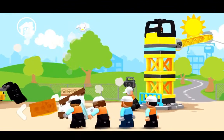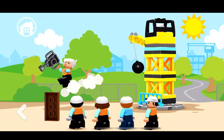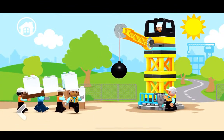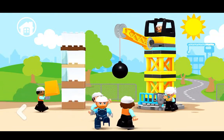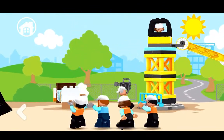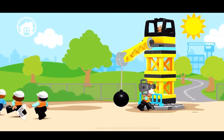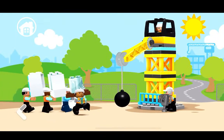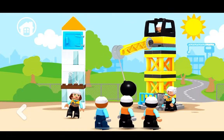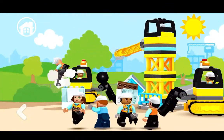Super! After a crane demolishes a building, workers dismantle it, bulldozers remove construction debris. Maybe we try again? Oh, so bad building. We need to demolish it. Yes, super. Okay. Go. One more time, maybe? Okay. And do it. Super. Let's see what's next.